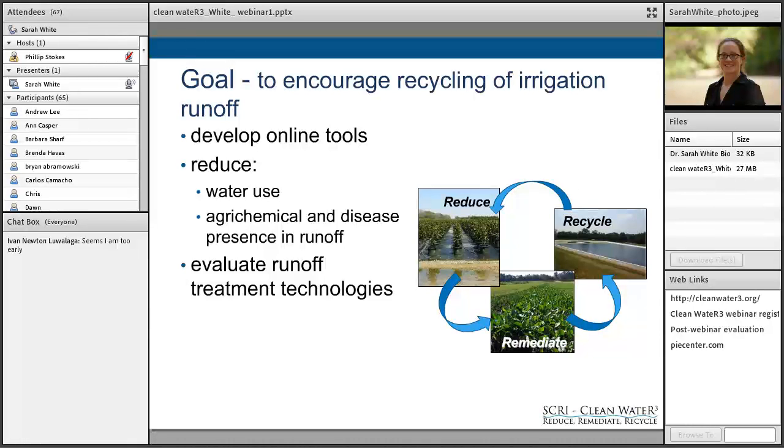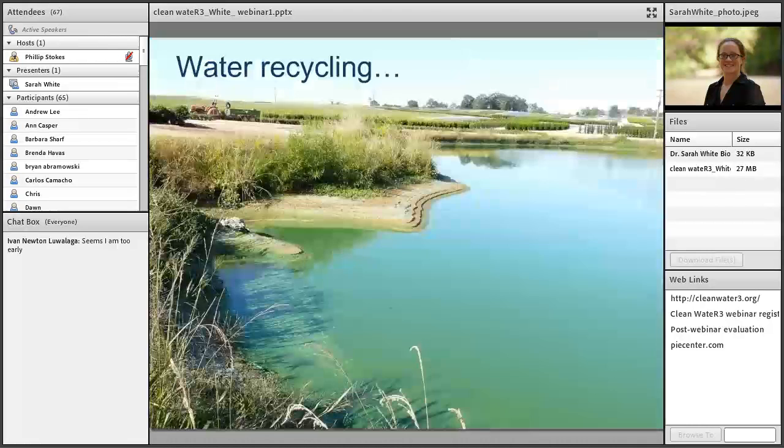Eventually, all of these tools will be posted on that website, and we're creating basically a one-stop shop where you can go and look and determine what you need based on the problems or the solutions that you're looking for based on your operation. And so it ranges not only from how you reduce water use, which helps reduce agrochemical and disease presence in runoff, to evaluating runoff treatment technologies so that we can clean the water, with the goal of water recycling.